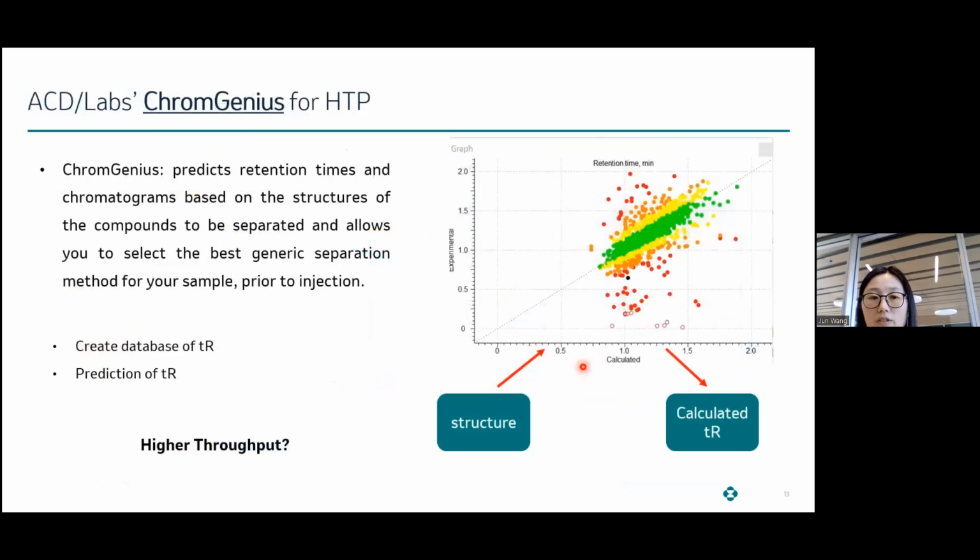So after the introduction of all the concept of Spectros, here I want to talk about the second tool, which is chromatographic. Chromatographic is a tool you can use to predict retention time and chromatograms based on the structures of the compounds to be separated, and allows you to select the best generic separation method for your sample before your injection, before your purification.